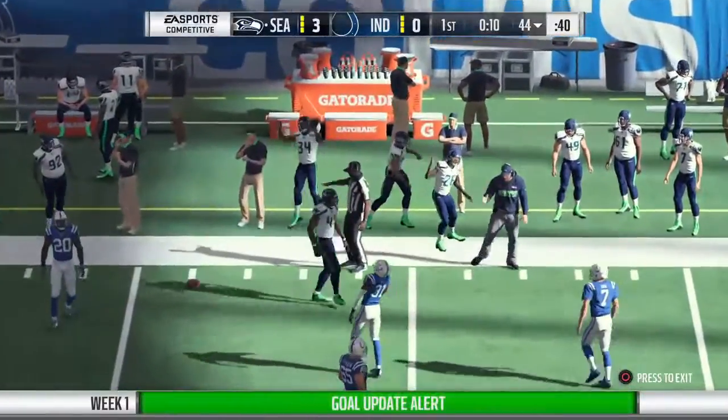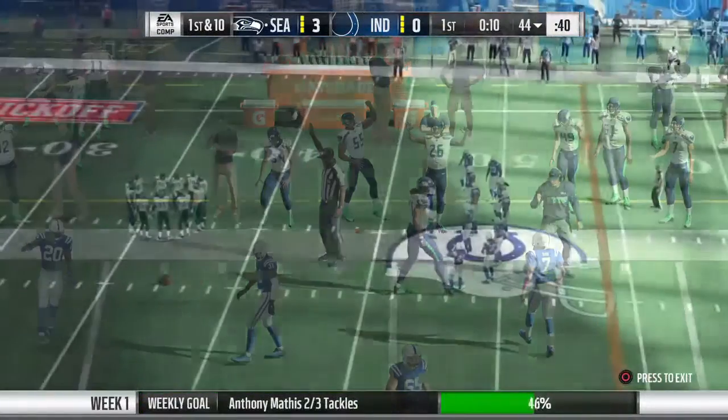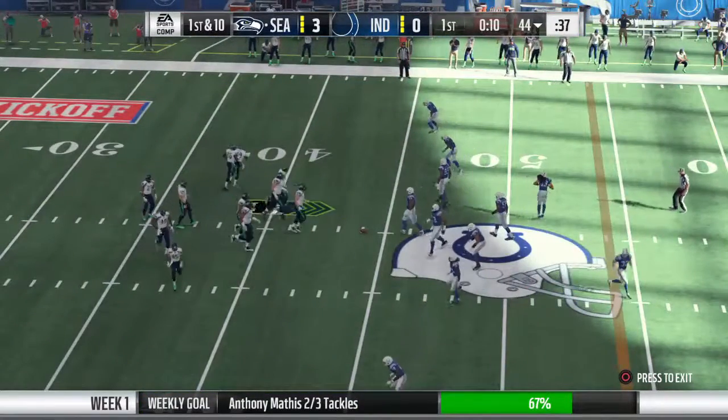Nice job bringing that one back. 14 on the return. And it'll be Seahawk football, first and 10.